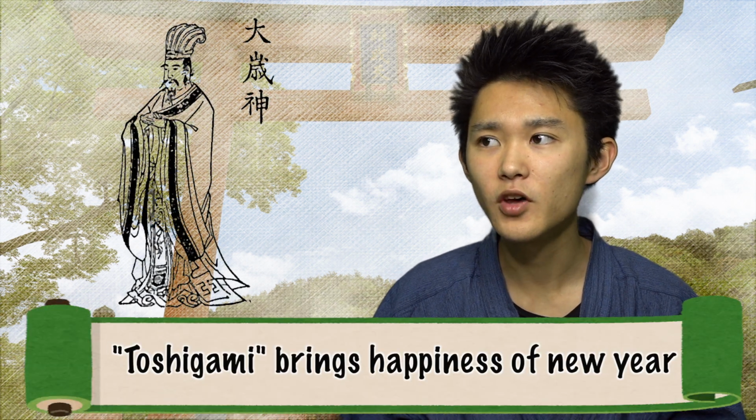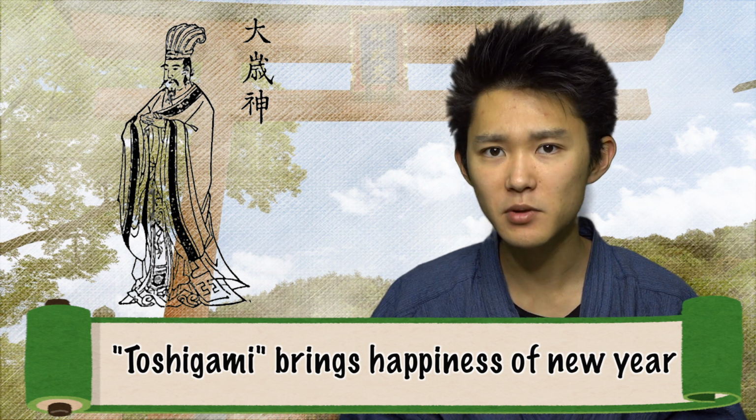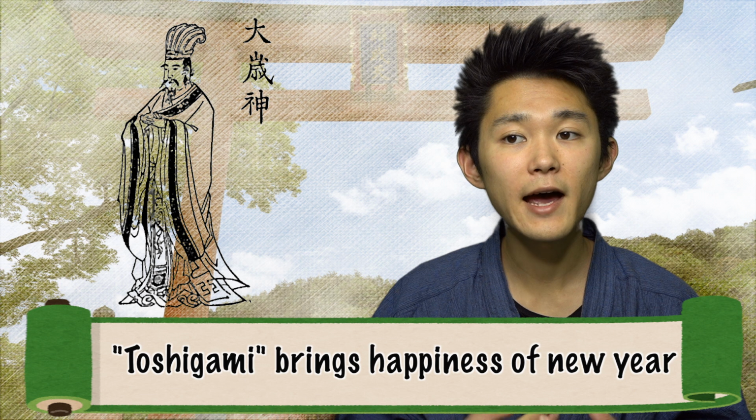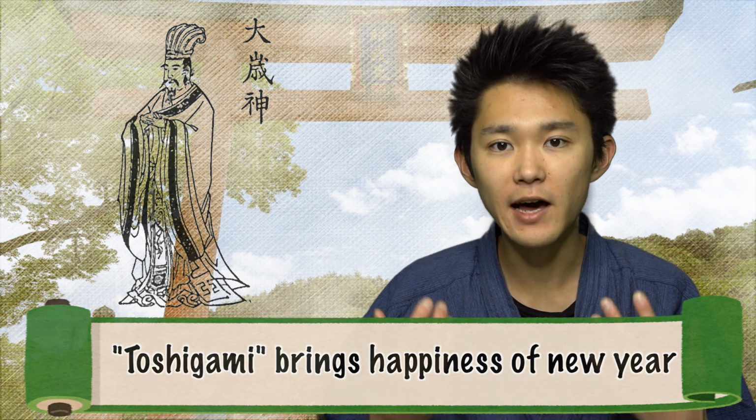The custom of Oshogatsu is inseparable from our religion, which is Shintoism. In the background, it has been believed that on New Year's Day, a kind of god called Toshigami visits each house and brings happiness to all. So in order to welcome Toshigami, we decorate our house in advance so that Toshigami can find us easily.